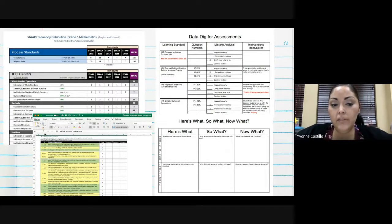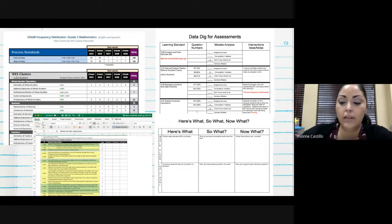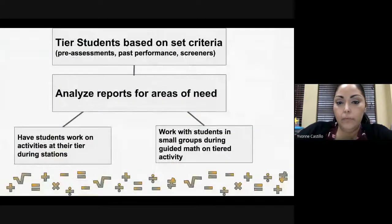Again, we also use this TEAK scaffold because sometimes we think, looking at the student's assessment, maybe they're not even there yet at grade level. So we might have to go back and go down a grade level to provide that tier 3 support for our kids. And then we look at also this report, the frequency distribution, because we want to know which standards are going to help our kids more. What should we begin with? And then once we're ready and finished with that one, we move on to the next one.